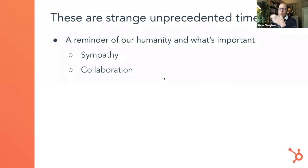And so with that, we also must respond with collaboration. How can we help? What can we do? How can we work together? How can we be flexible? And so there must be a sort of change of mentality in the way we go about doing business at the moment.